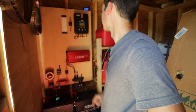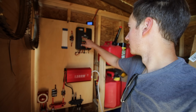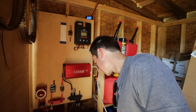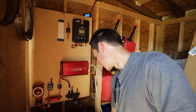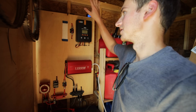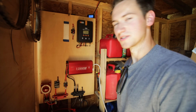It doesn't matter if just the battery's hooked up. All right, so it's working. Right now it's in float charging mode because these batteries are already completely full. So I just put a load on it, the robot mower, and we can plug some other stuff into here. I was thinking about bringing a Wi-Fi extender out here and powering it off that too, because our Wi-Fi starts to get spotty past this area. But yeah, now we can plug some stuff in out here.